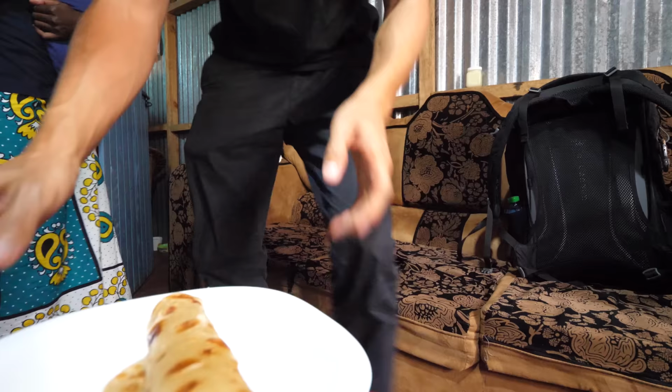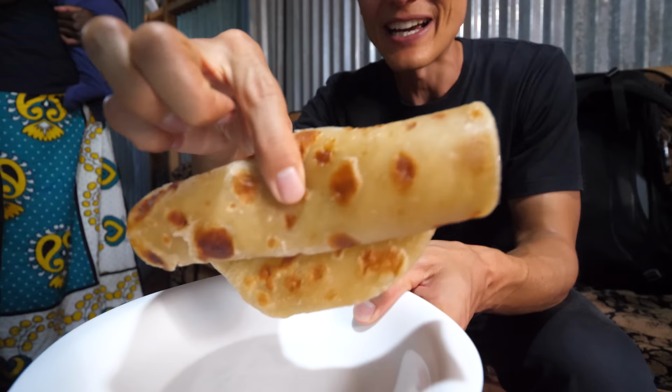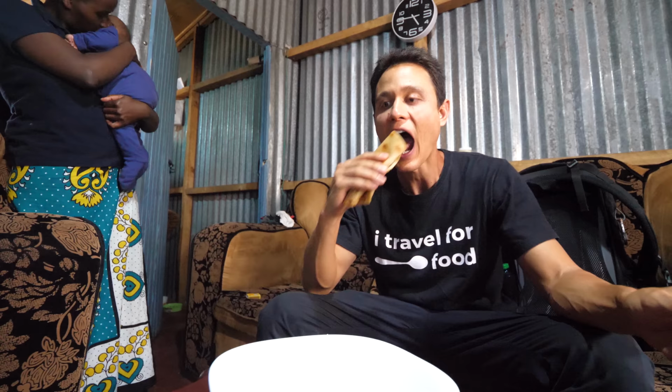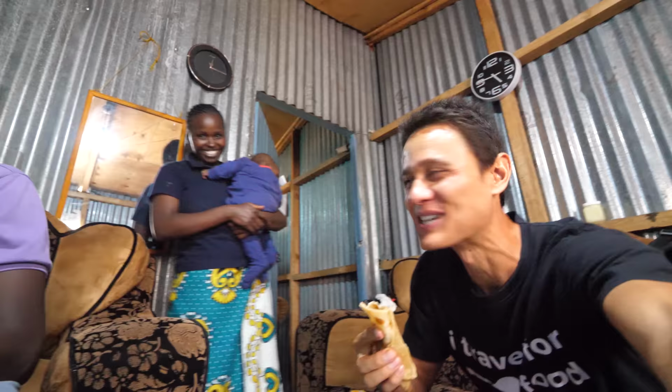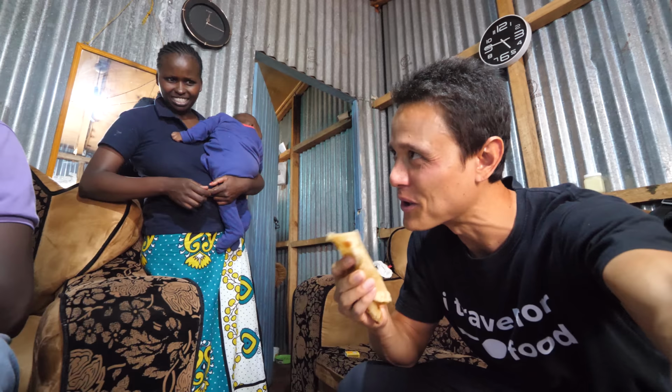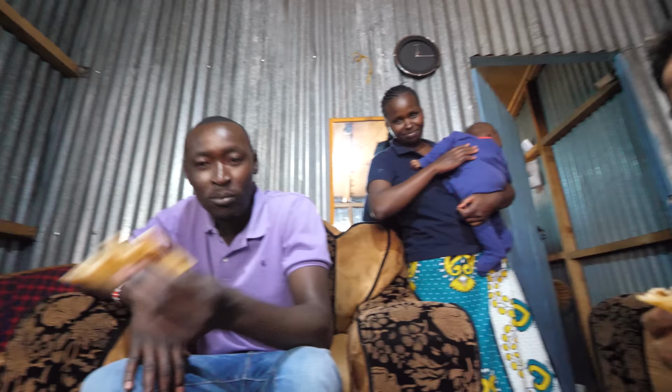Oh yeah, and immediately as I pick up this chapati, it actually has a different texture than the chapati I just ate. How is it? It's really good. It's like a perfect gummy texture, just a little bit oily to hold it together. James, homemade chapatis. Love it.